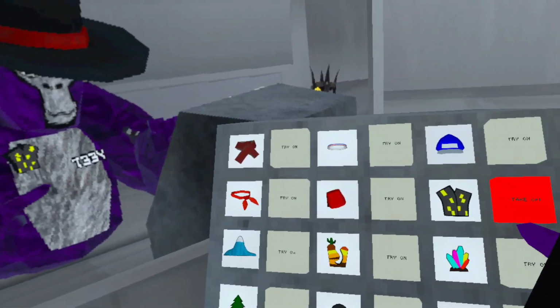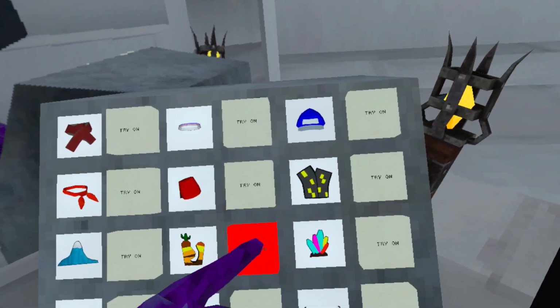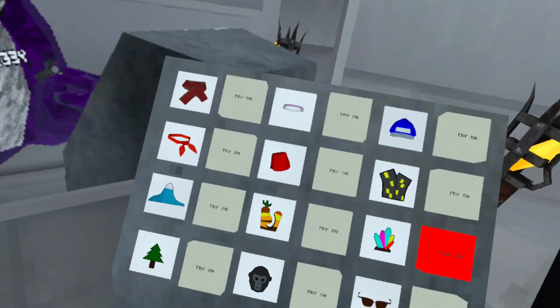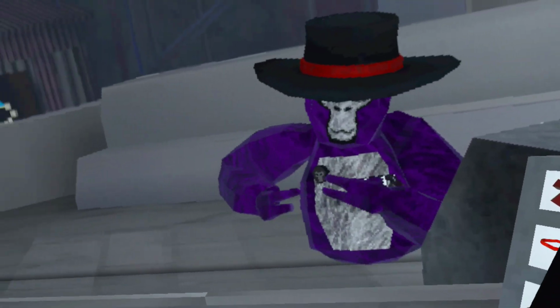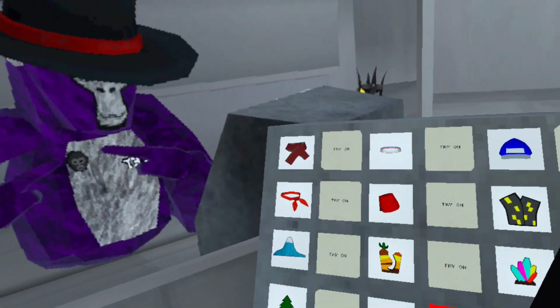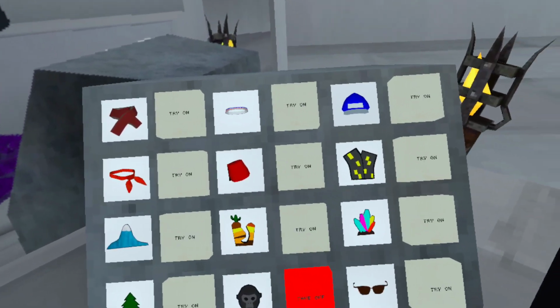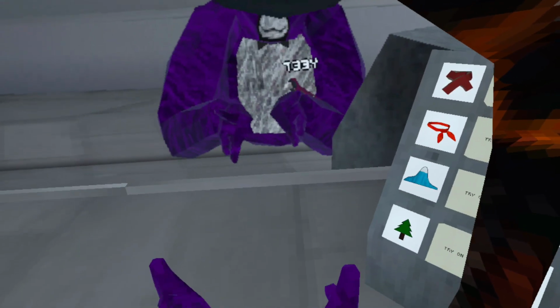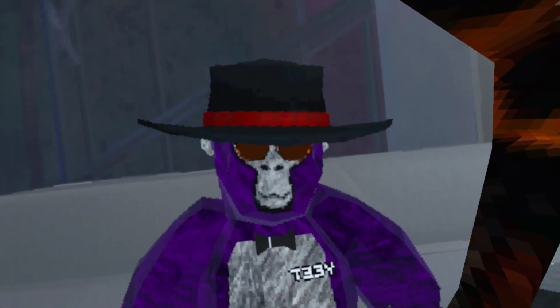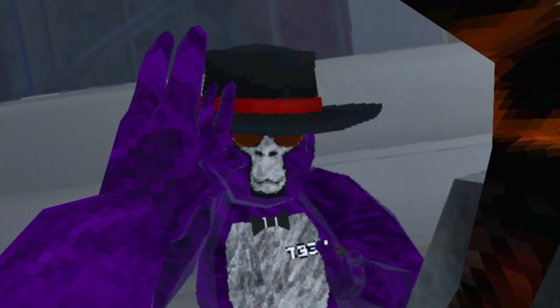City badge, 5 out of 10. Mountain badge, 5 out of 10. Canyons badge, 5 out of 10. Caves badge, 6 out of 10. Forest badge, 7 out of 10. The monkey is a 8 out of 10. These glasses make me look like a Karen who uses Facebook every day and yells at managers. 2 out of 10.